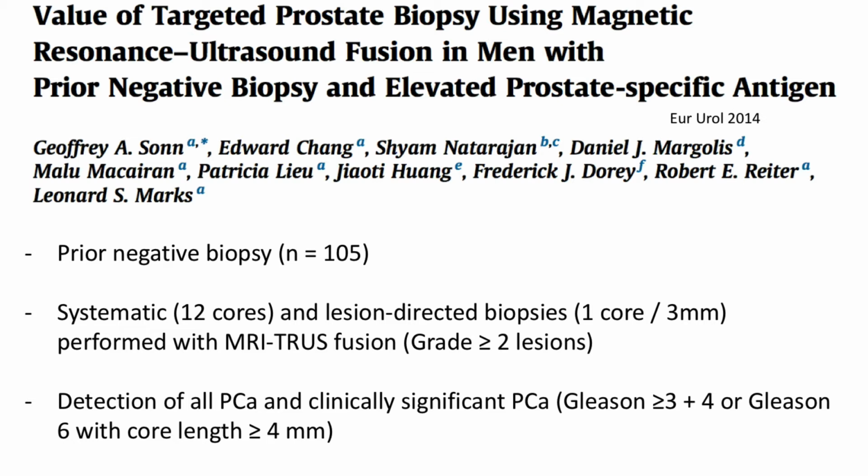How accurate is it? This group published in European Urology, again in patients who've had a prior negative biopsy, so this would be a similar cohort to what we have here. Patients who had a previous negative biopsy and ongoing suspicion get an MRI followed by an MRI-guided biopsy. In 105 patients, they performed systematic 12-core biopsies as well as lesion-directed biopsies on all patients with grade 2 lesions or more, looking at detection of all prostate cancer as well as clinically significant cancer, which they defined as Gleason 3+4 or above, or any cancer with a core length of 4 millimeters or more.